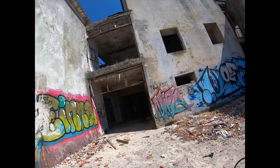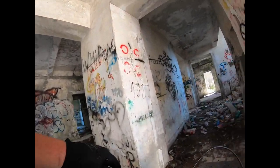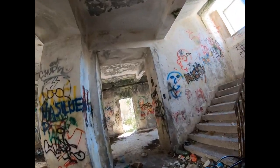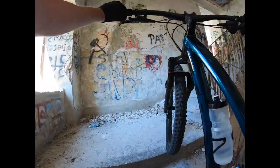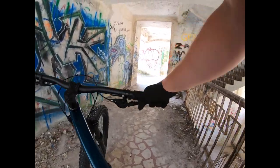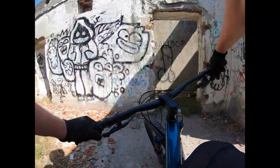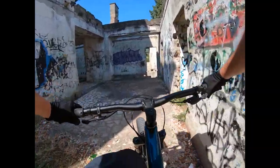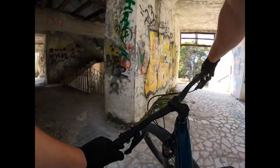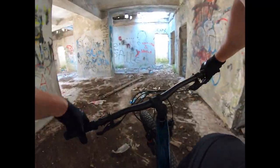And they have some fun stairs inside. There's glass everywhere, so I have to be careful. It smells like tea. This is gonna be where the fun starts. Again, glass everywhere. I better be careful. Glass everywhere.